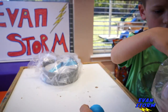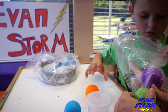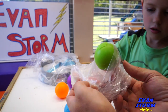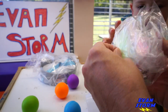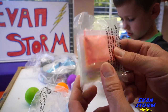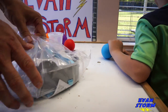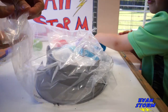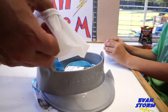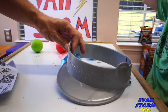Okay, we have a blue one. And then we have a mixing cup. An orange capsule. Purple. Green. And... Wait, let me do the last one. And a red one. And what is this? Is this the... Oh, look, this is the ooze powder. Alright, and hey, let's check this out. What is this? Is this for your hair? And your hat. So you get to wear safety equipment, Evan.